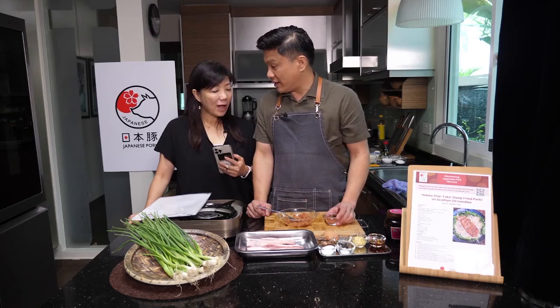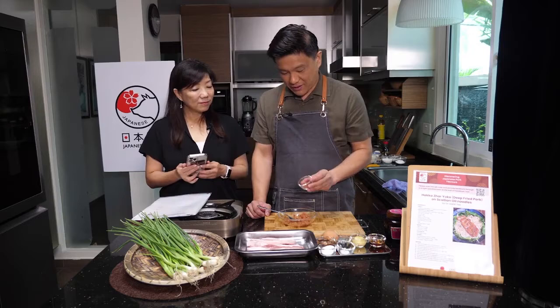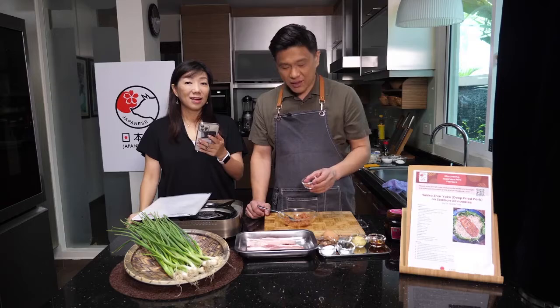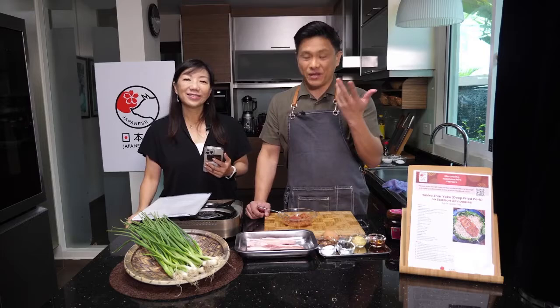Then we have five spice powder. I have a very nice five spice powder that I buy from Penang, but you can use any five spice. I'm sure you're going to ask me which five spice I use. This is a Penang one, but unfortunately you can't get it in Singapore. Get the one that you like. The one you smell and go, wow, this is very nice, and then you use it. It adds to that flavor.